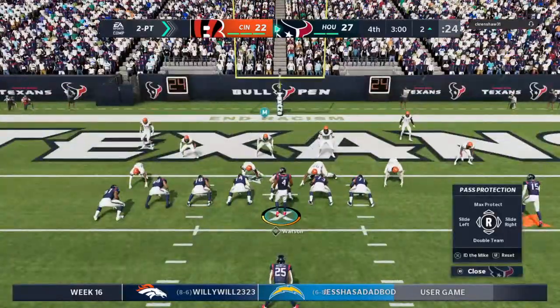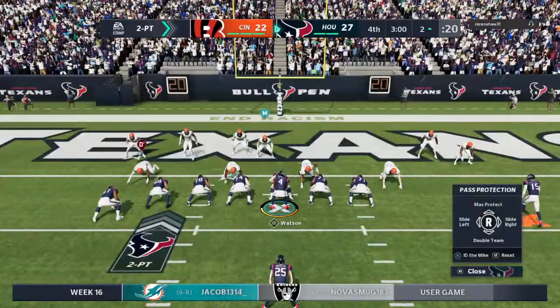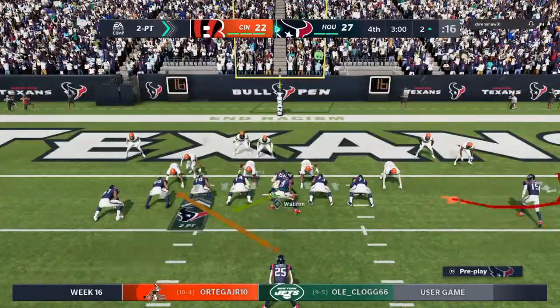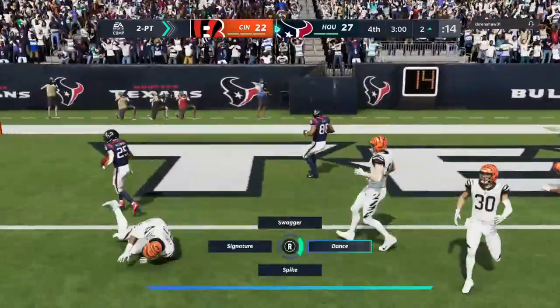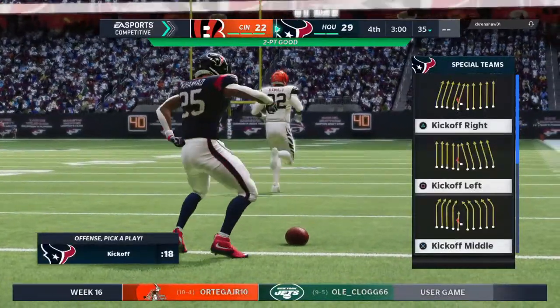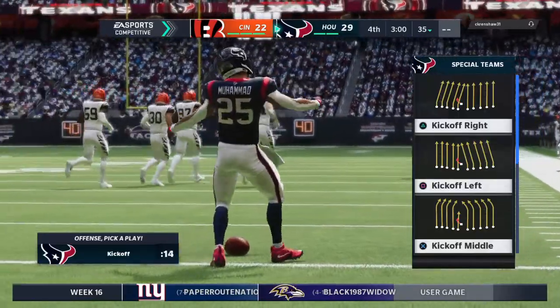Here we go now as we get set for a big two-point conversion. They'll try and run it here. And he will get into the end zone for the 2 points. And that helps. That gives him a 7-point lead. Bengals 22.